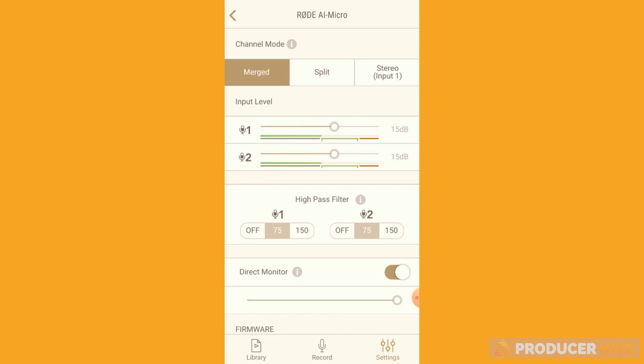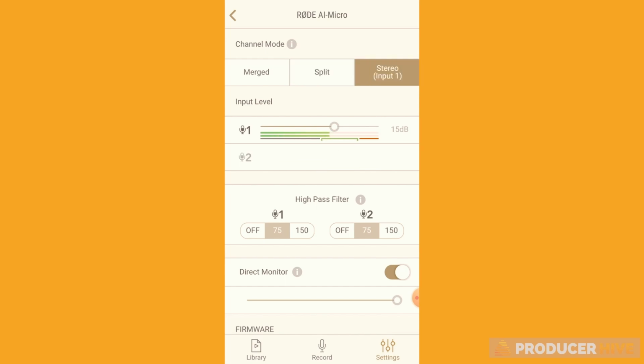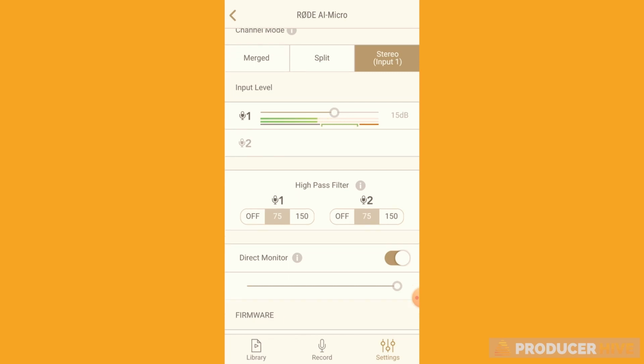First of all is merged. This takes mics 1 and 2 and puts them onto a single mono audio file. Split is a stereo file, putting microphone 1 on the left and 2 on the right. You can then take that file into post, split them apart, do your edits, whatever you need to do. And third is stereo, for input 1 only. Basically, if you need a stereo file of a single microphone, that's where you do it.